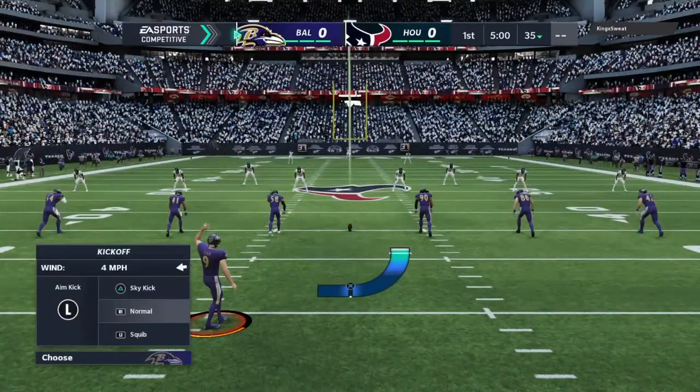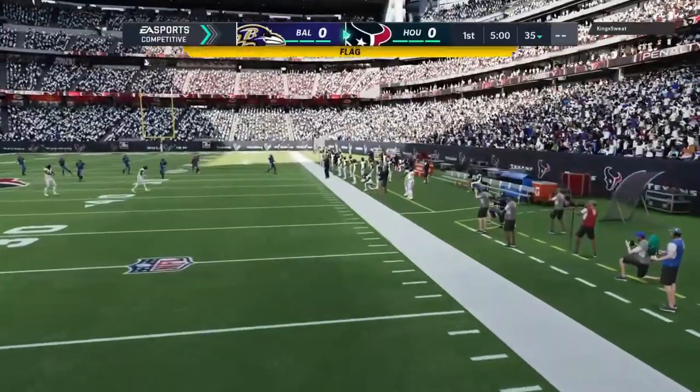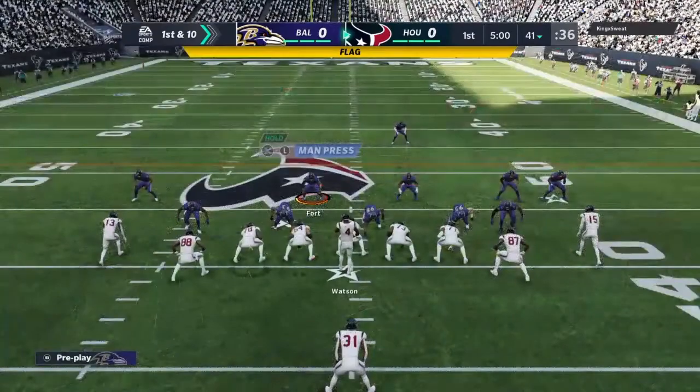Justin Tucker to kick off for Baltimore. And we are underway from NRG Stadium in Houston. And they're going to mark that where it went out of bounds, so really good starting field position up past the 40-yard line.